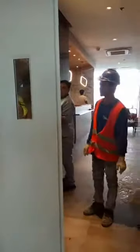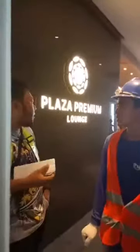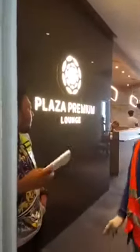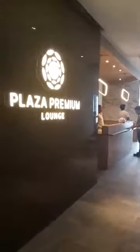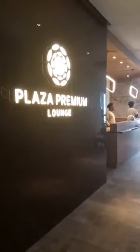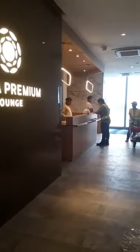This is the Plaza Premium Lounge. Still under construction. What's Plaza Premium? I think this is the VIP first class waiting area of quality.